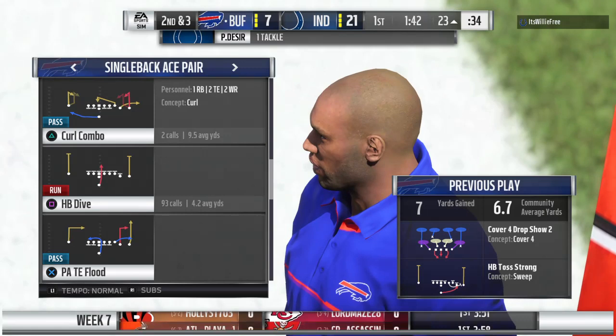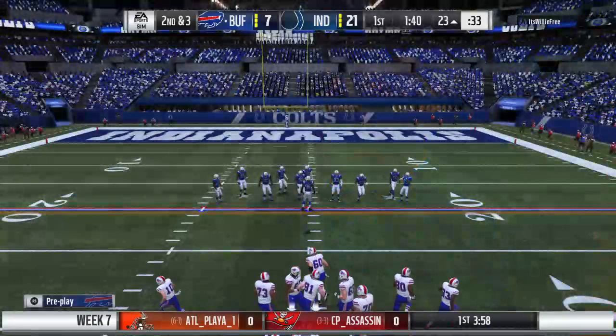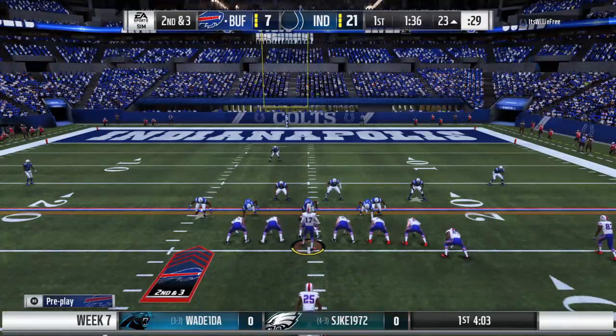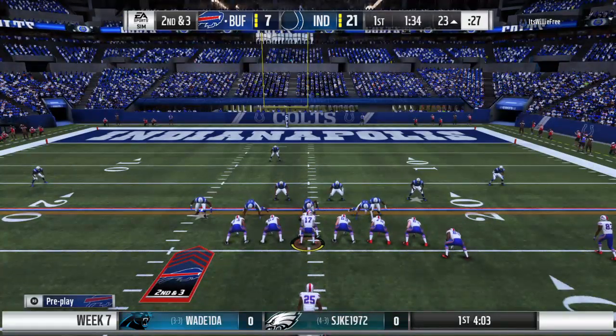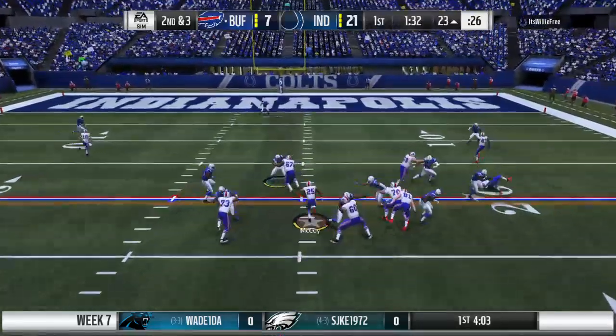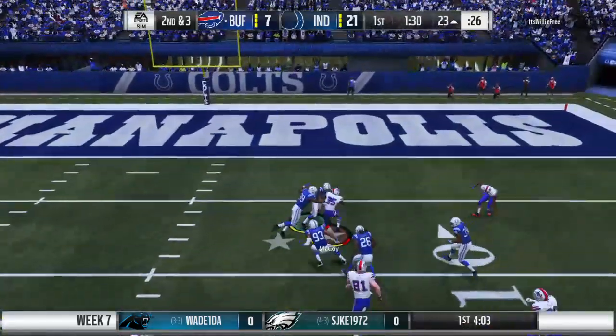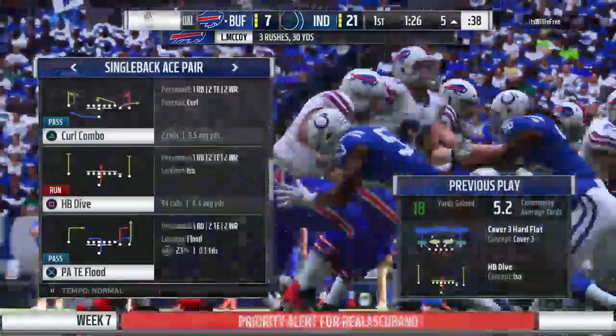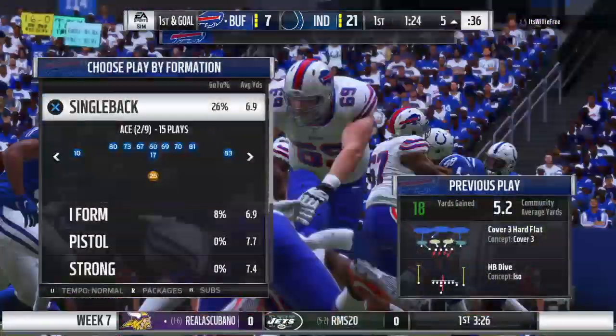A solid run on first down. Gain of 7 leaves him with a 2nd and 3. On second down, it's McCoy. McCoy's got the first down and more. And all the way down to the 5. 18 yards there, and it'll be a 1st and goal.